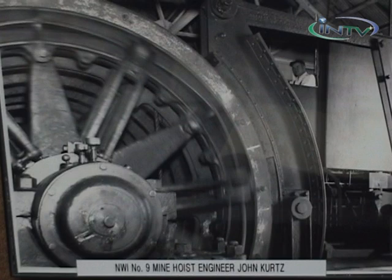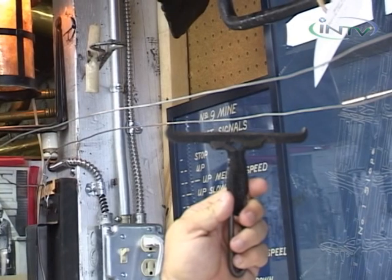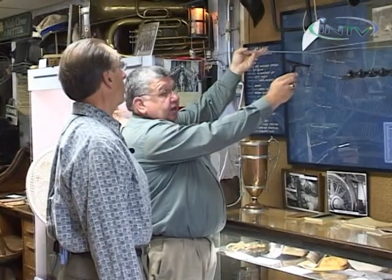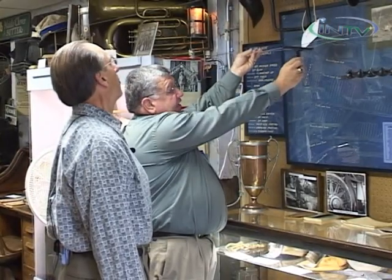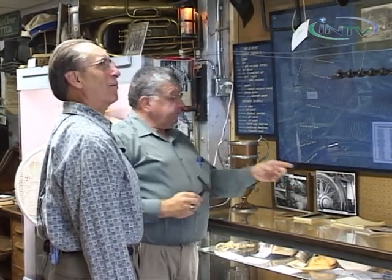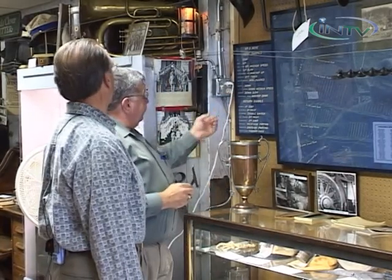And this operator of the hoist knew what to do down inside the mine, because the rope rider would carry an instrument like this called a wrapper, and he'd reach up and have these rope rider wires running along the ceiling of the mine and short out and signal a bell to the hoist operator's room. It was something like a Morse code.